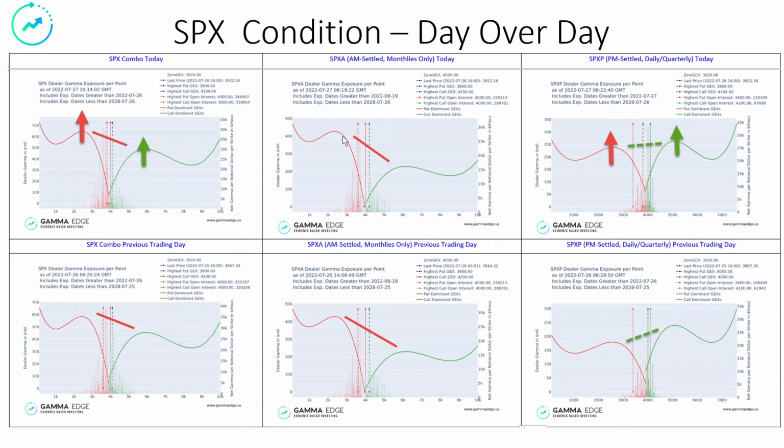Why this is important: the AM is relatively unchanged yesterday, which is your institutional money. They're just coasting ahead of FOMC for the most part. The PM settled, we did see call gamma go in, so some short-term call gamma and some short-term put gamma go in. We are still maintaining a dominance on the call side, but note the slope is less, and what we're starting to see is a slowing of this positive condition over here in the PMs. And that in part I think is feeding over here into the combo.